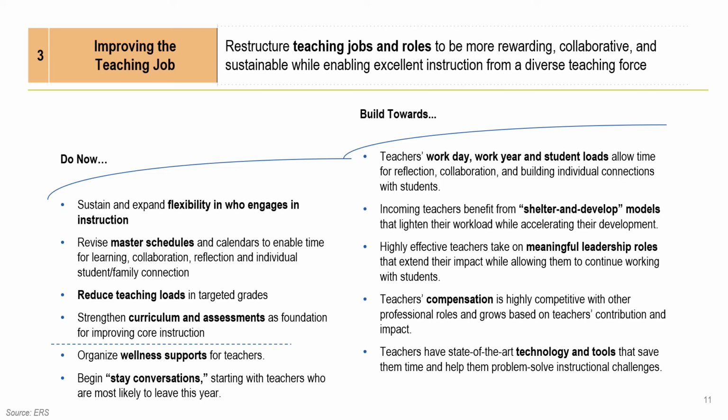We want to make sure that teacher compensation is highly competitive with other professional roles and grows based on their contribution and impact. And we want to make sure that teachers have state-of-the-art technology and tools that make their work easier, not harder.